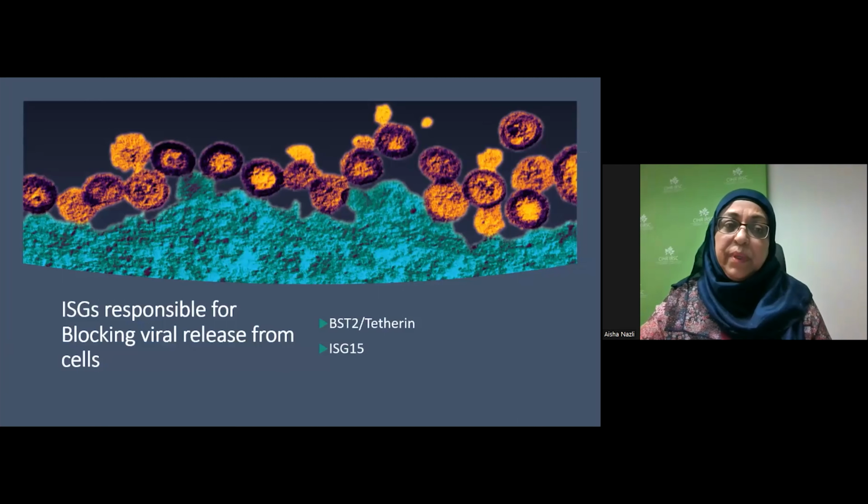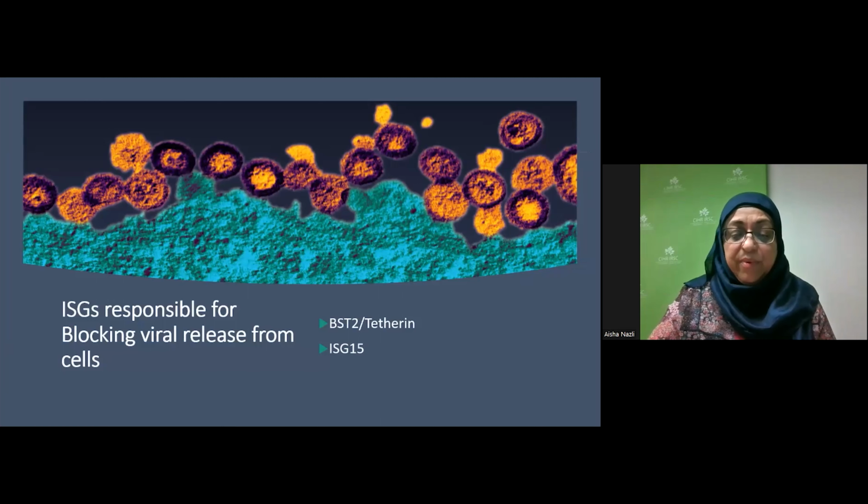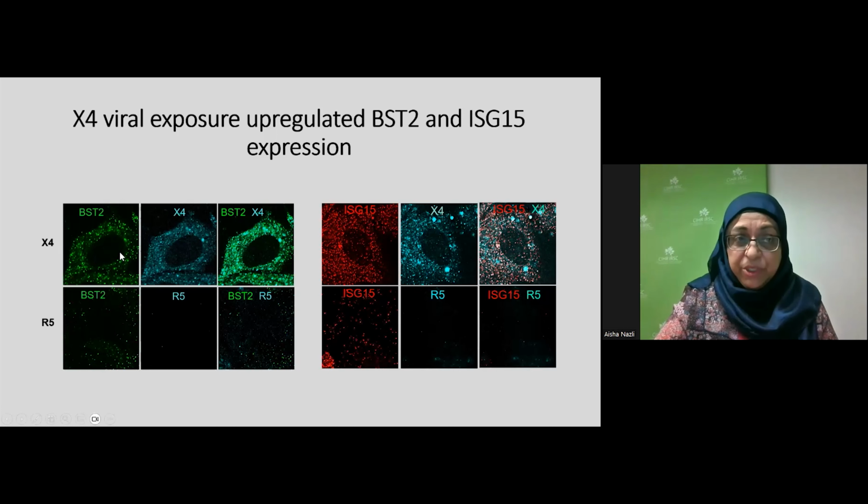So we concentrated on ISGs which are responsible for blocking viral release from the cells, and BST2 or Tetherin and ISG15 are the two ISGs which are known for their function to block the release of virus from the cells. So we looked at these two ISGs, and we noticed that X4 induces not only mRNA expression, but also protein expression of BST2 and ISG15. These two ISGs are known to literally tether the virus on the cell surface.